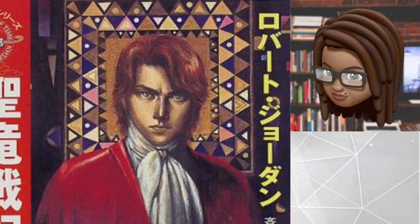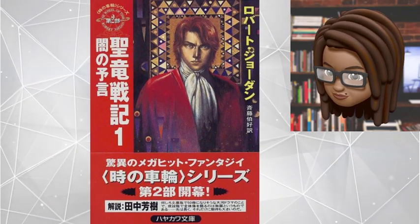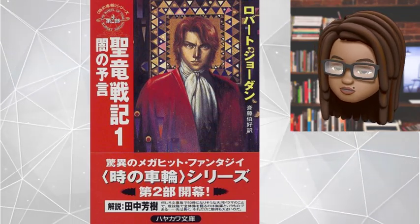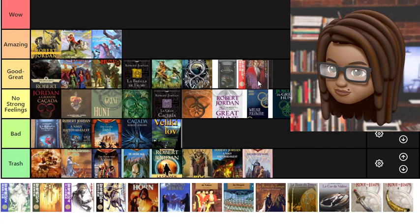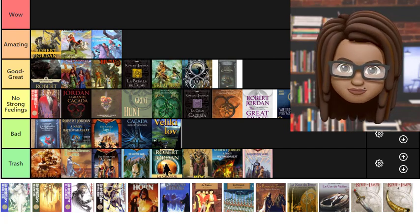I was super excited for this, and this is kind of boring. It's just Rand. I don't really see anything exciting about this image at all. So I'm gonna say it is... I have no strong feelings about it. It's fine. It's the best of the no strong feelings though, so it's there. It's just Rand. It's fine.